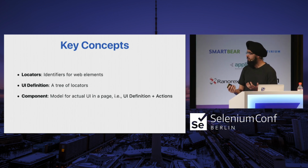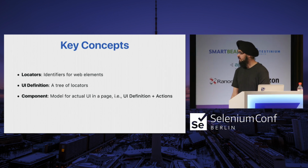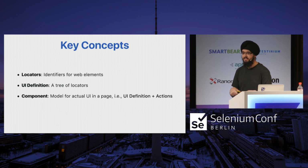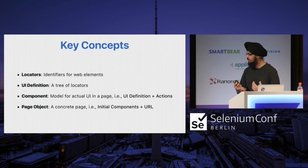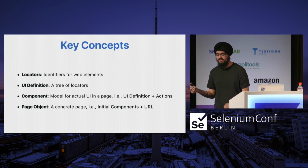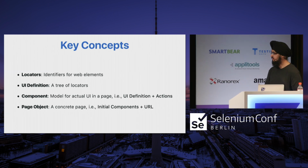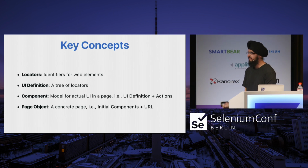This component is a concrete representation of something your page actually does. So if you have a form, you can have a component for it, and you could have actions like filling in the form and submitting it. And lastly, page objects are very simple in this model. It is a representation of a concrete page, and we define it by having a set of initial components we expect to be present on the screen when the page is loaded, and an optional URL in case you want to navigate to it directly.